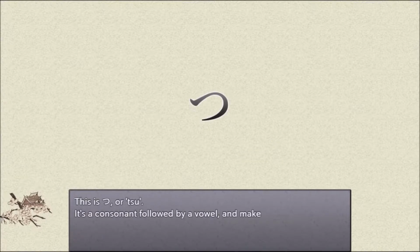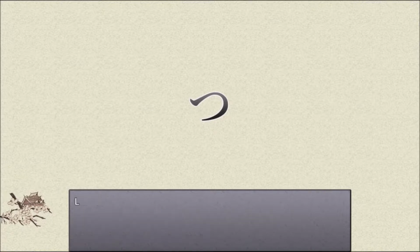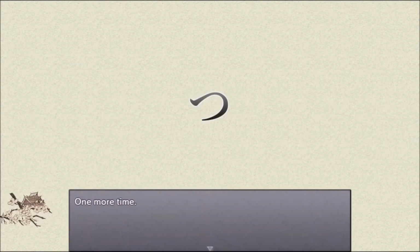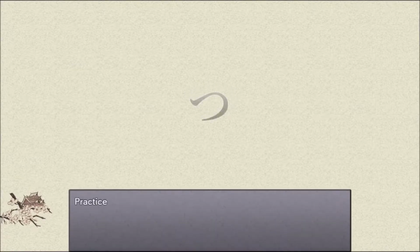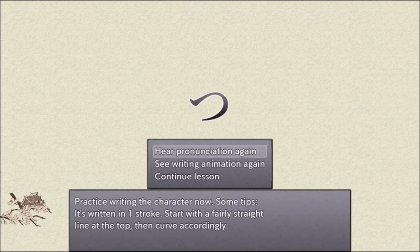Tsu. This is tsu. You pronounce this as tsu. The T sound is very soft, like in tsunami. Tsu. It's written in one stroke. Start with a fairly straight line at the top, then curve accordingly.